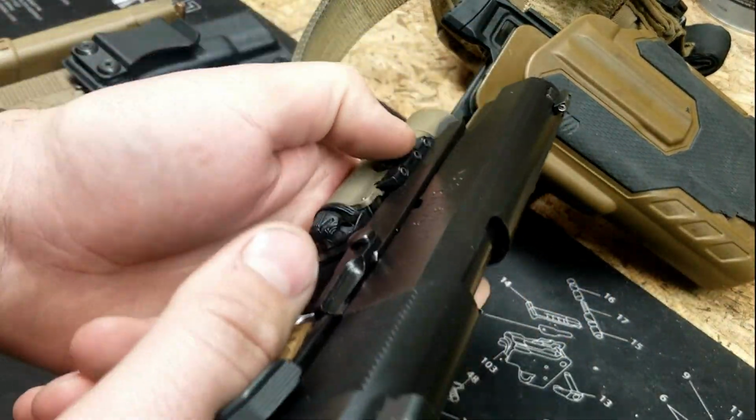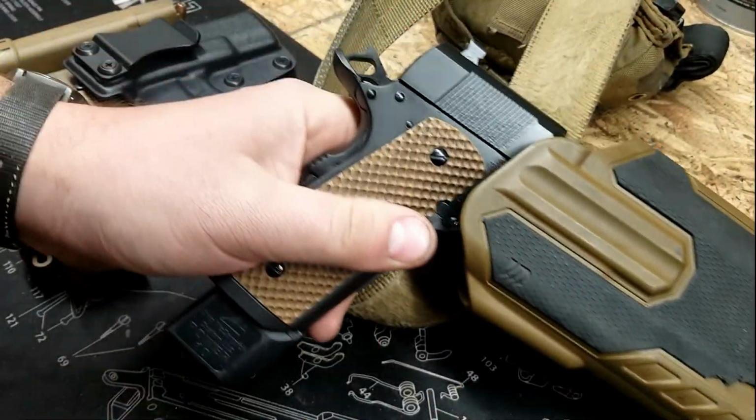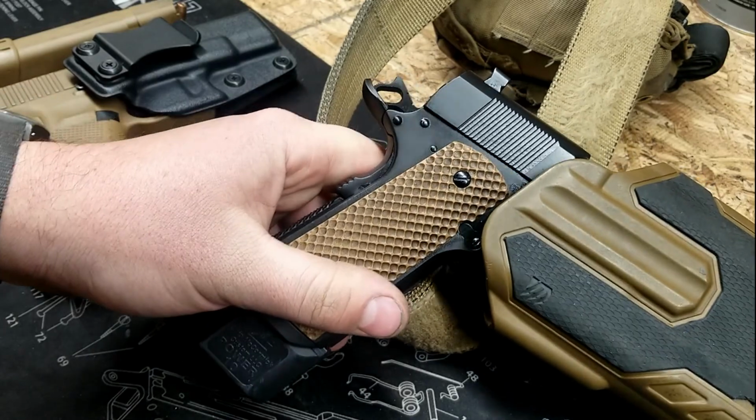I have 45, but 9mm is kind of not to be found right now. So right now, my 1911 is the primary for now.